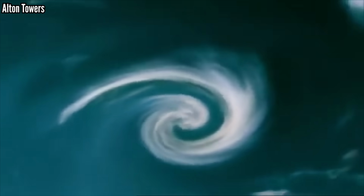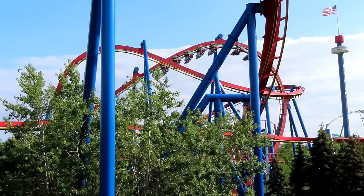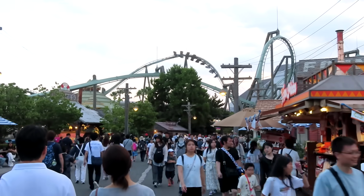In 2002, B&M introduced their flying coaster, Air at Alton Towers. Having to stay below the tree line, this is pretty small and mild, but over the next decade, they took this model to new heights, introduced new tricks, and in 2016, they built their flying magnum opus.